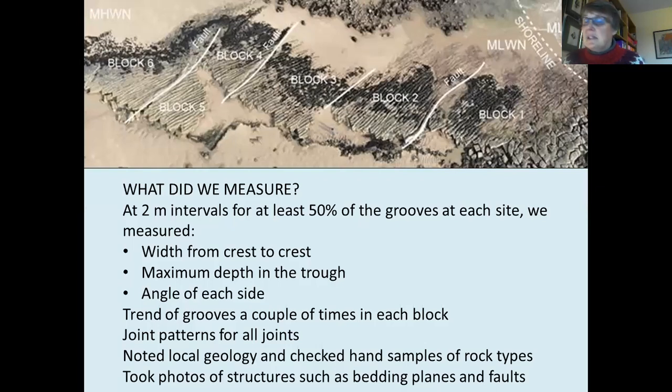This image shows the extensive bedding plane at Middle Skers from low water mark on the right to high water mark and neap tides on the left. We divided the exposure into sections, which were largely marked by these tiny faults. The plan was to measure crest to crest width and maximum trough depth at 2 meter intervals for every groove on the bedding plane. However, some were covered by utterly immovable seaweed, and some sections of grooves included bifurcations, which would have given an anomalous width, so we missed those out.